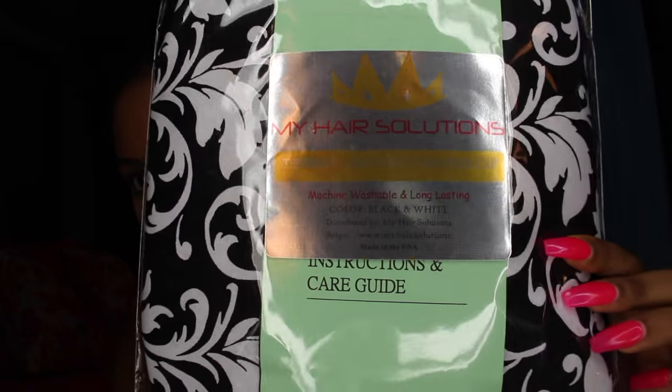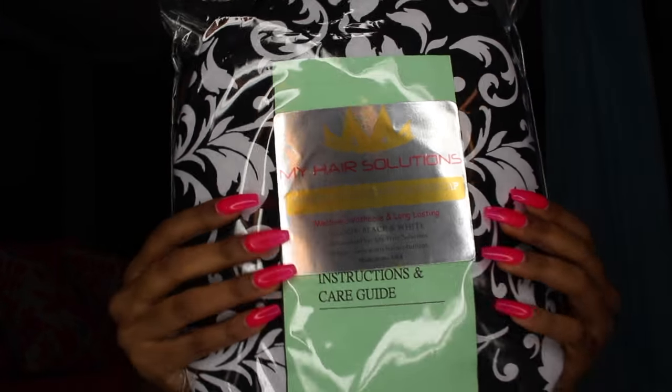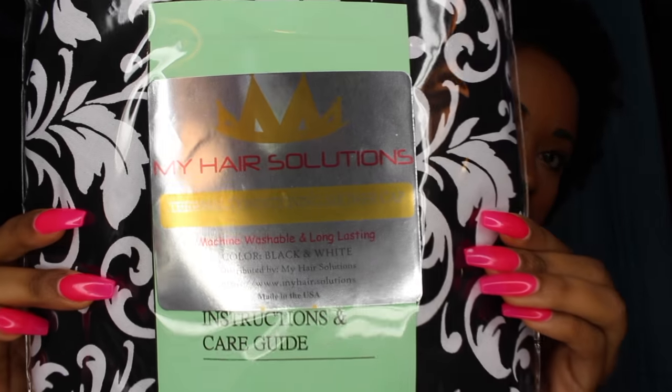I was also sent the thermal conditioning shower cap, as well as a regular shower cap. The thermal conditioning shower cap seals in heat to penetrate deep conditioner or hot oil treatments into the hair. It is also reversible and has a waterproof side if you want to wear it in the shower to protect from moisture.